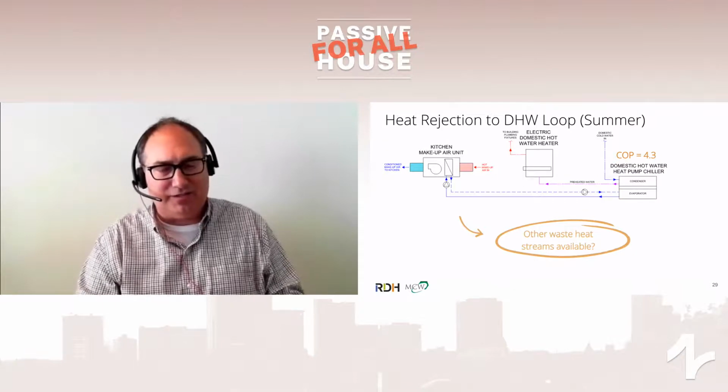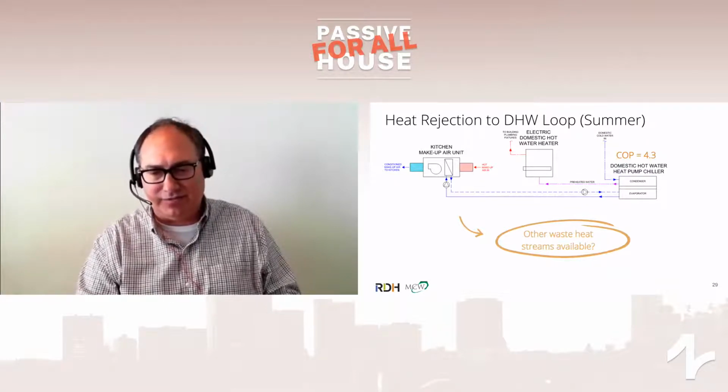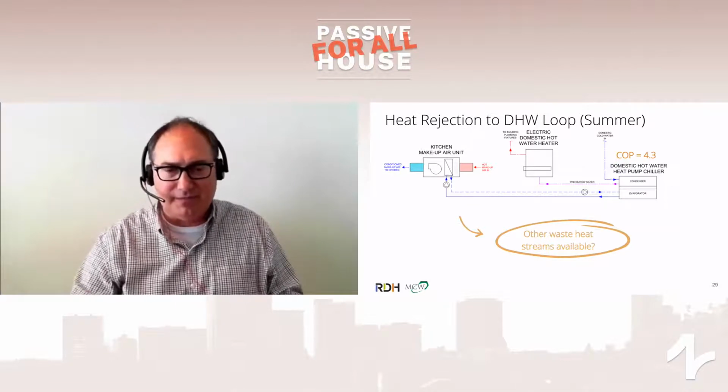So that begs the question, within the passive house framework, what are the other waste heat energy sources available that we might consider recovering?